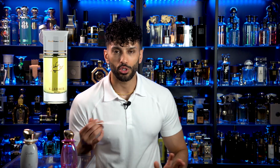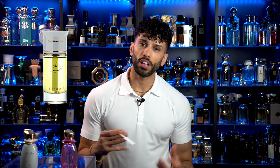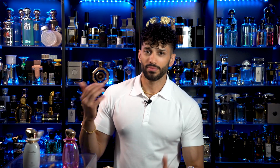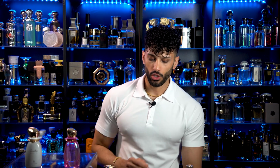This actually reminds me of fragrances like Kashmir Musk by Arabian Oud, except it doesn't have any of that tuberose. But if you enjoy those thick, fluffy, white floral fragrances that smell relatively natural and pretty, and literally just pretty, you're gonna like this one. The dry down of that vanilla is pretty intense. It shines right from the beginning, but it's as simple as that.